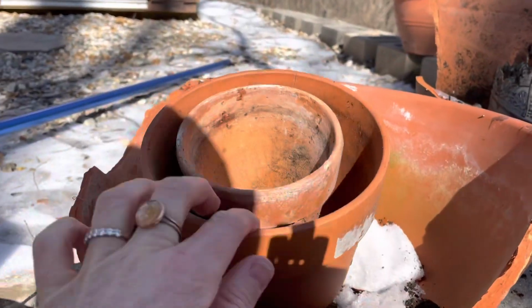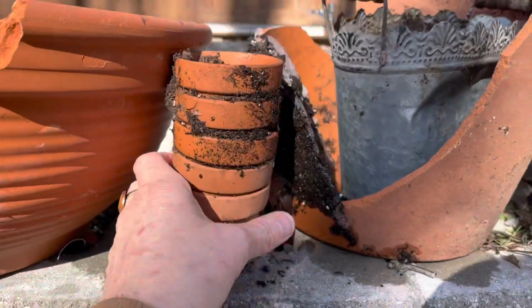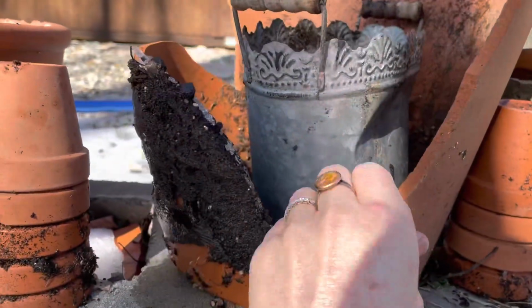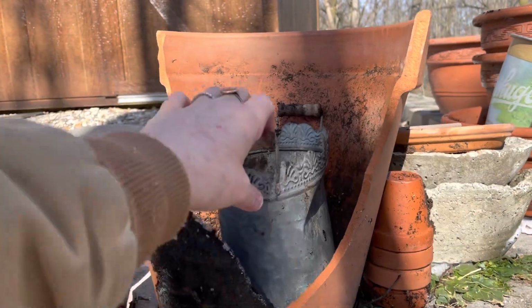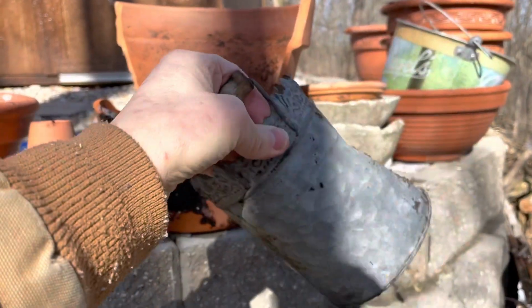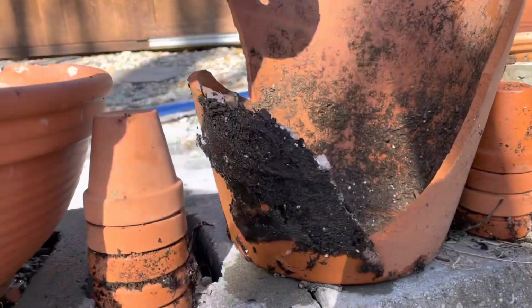And then I've got a couple in here that didn't break. I've got quite a few little 2-inchers that didn't break here, and then some here as well. This one I thought would be really cool to do something in. This one, I love this little pot so much, so I didn't want to get rid of it, but I am going to have to figure out how to straighten it back out again because it got smushed. So I'm going to keep that.